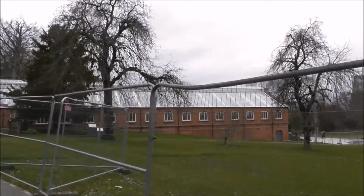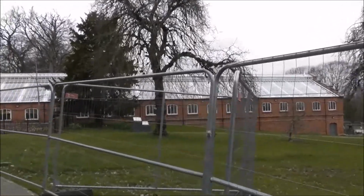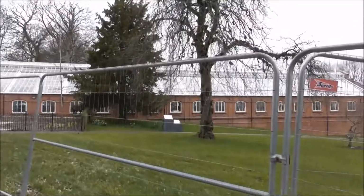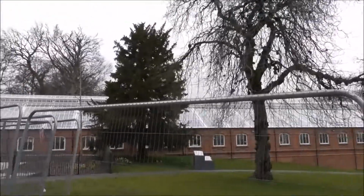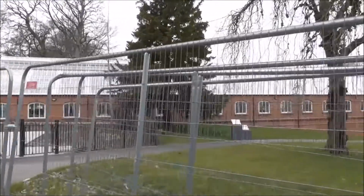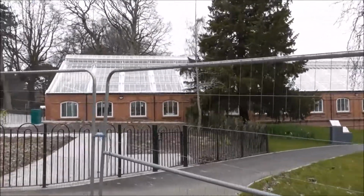It looks as if it's nearly ready for opening. Well, the outside of it is anyway. They've replaced all the glass above it, and a lot of the brickwork has been redone.